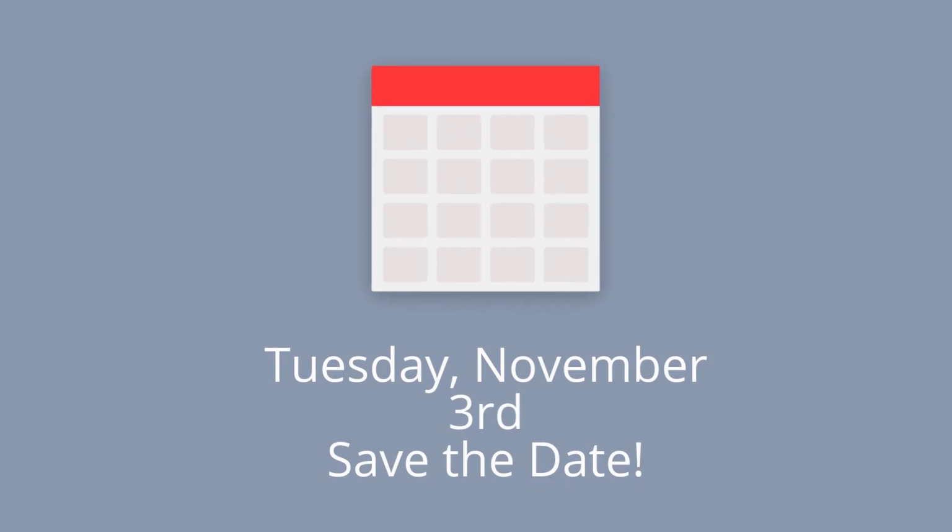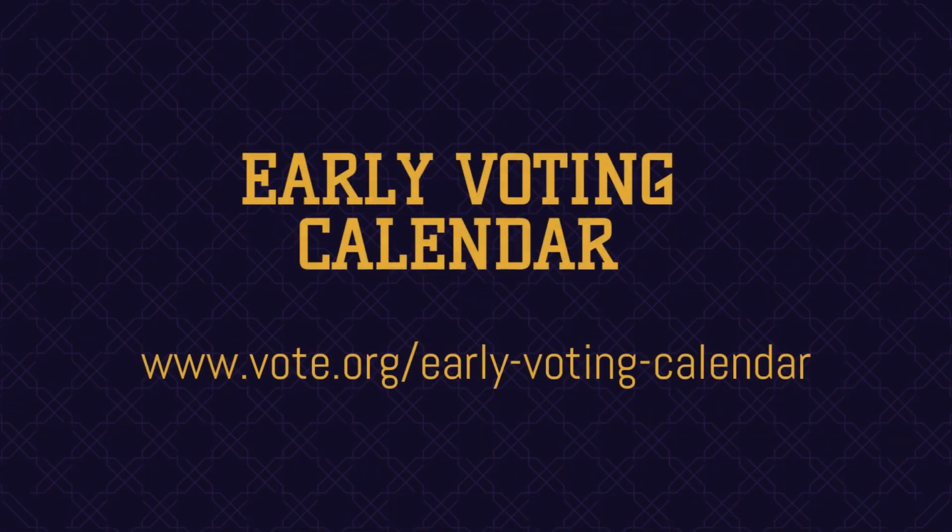Election Day is Tuesday, November 3rd, 2020. If you're mailing in your ballot, that is the deadline. You have until then to drop off your ballot in the mail, or you can drop it off in person on Election Day. If your state has early voting, you can vote at your earliest convenience. For more information on early voting, visit the following link.